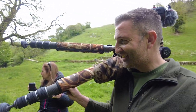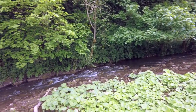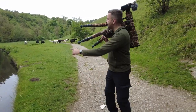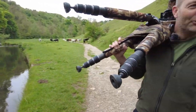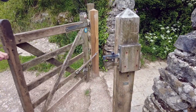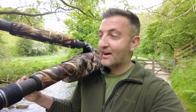Oh, there's some grey wagtail. So I'll flip it around so you can have a see. There's a dipper. There's a dipper just flown up the river. We'll do that again. So just filming a quick piece to camera, and we've just seen our first dipper.